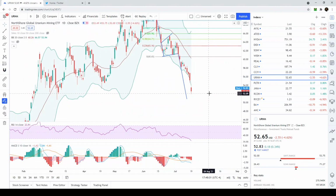This isn't a good setup. So essentially it needs to hold above $52. If you can hold above 52, find some sort of support above $50 to $52, that would be great. But we just need to see how it responds.